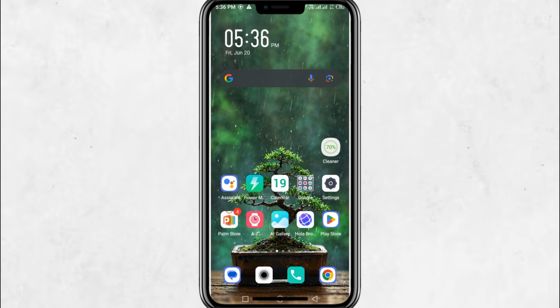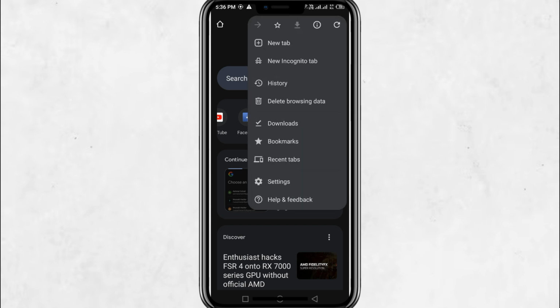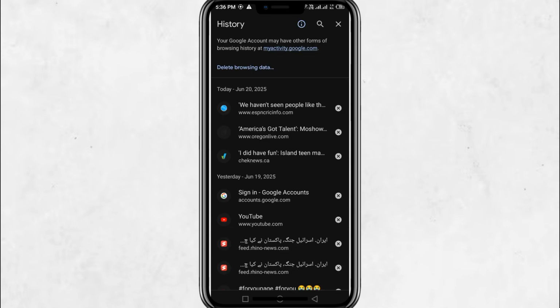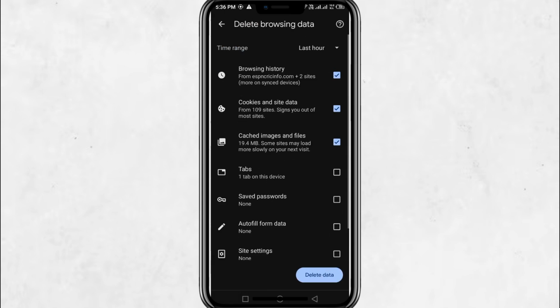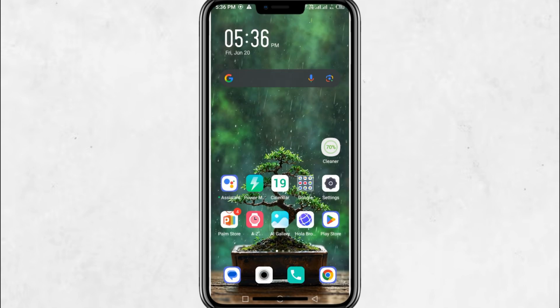The first thing you can try is clearing your browsing history in Chrome. Sometimes, old data or broken cached files can cause loading issues. To clear it, open Chrome on your phone. Tap the three dots in the top right corner, then go to History. Tap Clear Browsing Data. Choose All Time from the time range. Then check the boxes for browsing history, cookies and cached images and files. Now tap Clear Data. Once this is done, close Chrome and open it again. Try visiting the website once more.